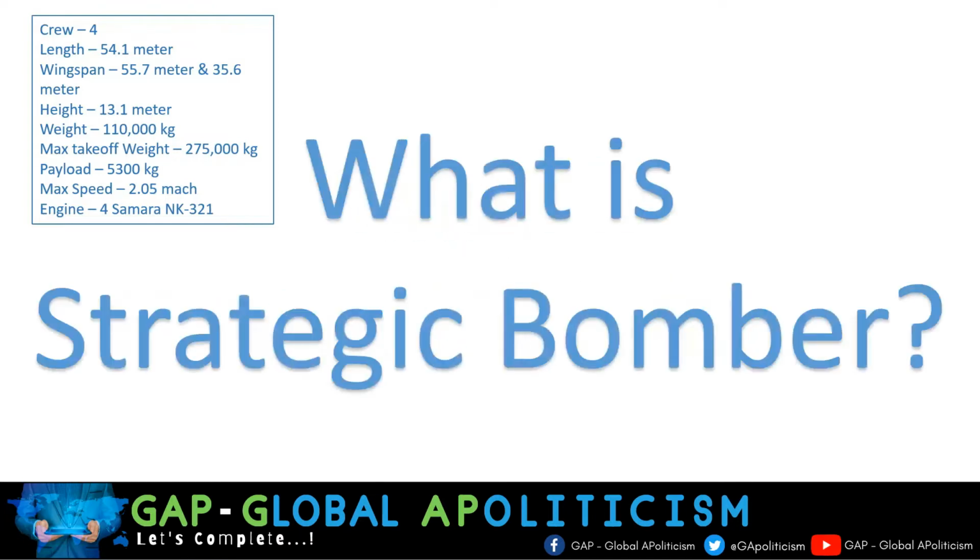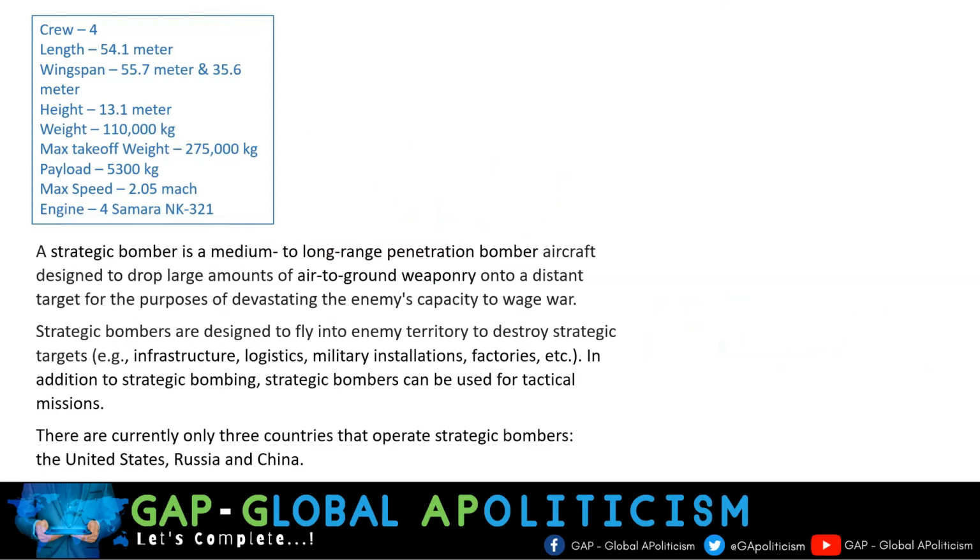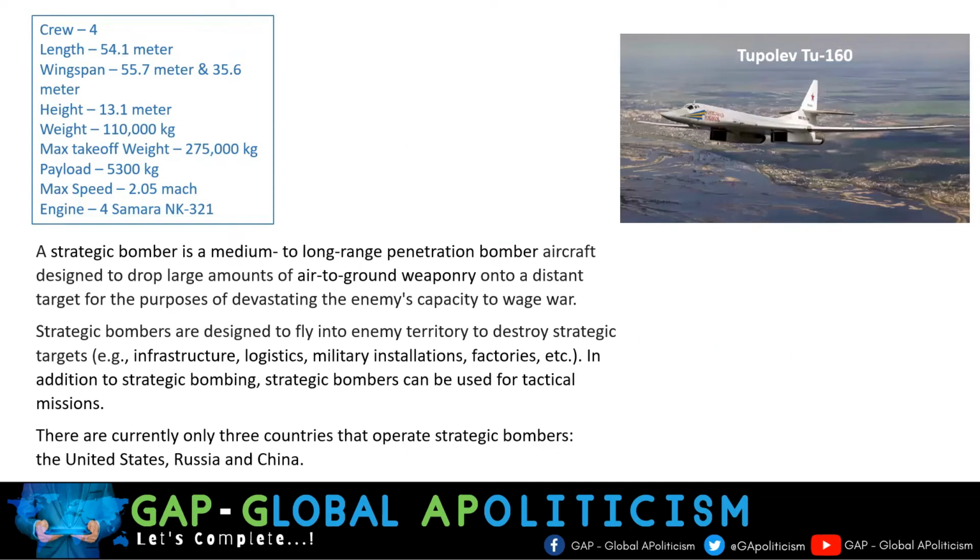Now, you may ask, what is a strategic bomber? So the answer is a strategic bomber is a medium to long range penetration bomber aircraft designed to drop large amounts of air-to-ground weaponry on a distant target for the purposes of devastating the enemy's capacity to wage war. Right. So that means this kind of aircraft is used to drop bombs on the enemy area at one time. Strategic bombers are designed to fly into enemy's territory to destroy strategic targets, for example, infrastructure, logistics, military installations, factories, etc. In addition to strategic bombing, strategic bombers can be used for tactical missions as well.